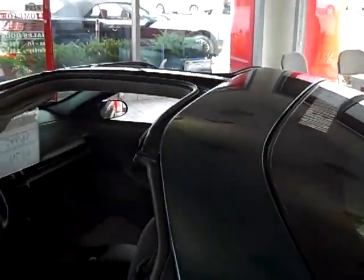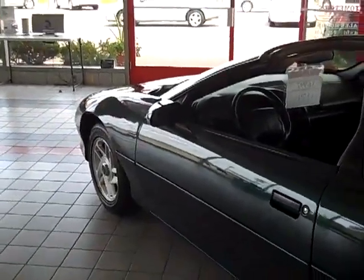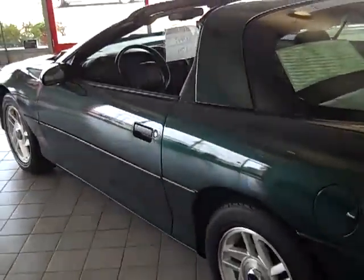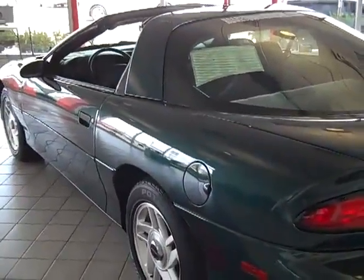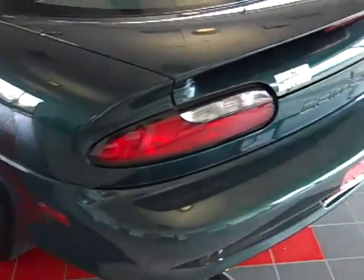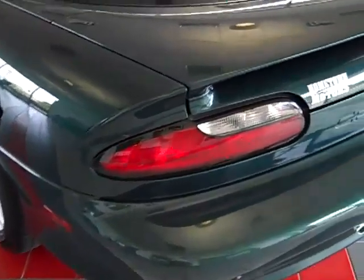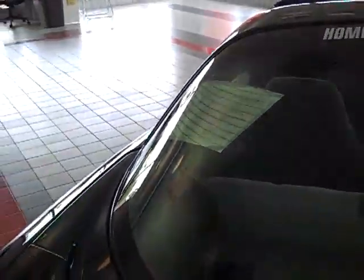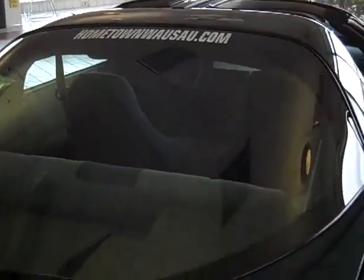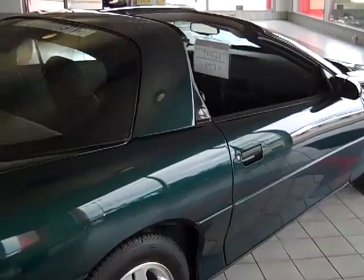This is a T-top model. Everything, all the mechanics, T-tops, everything is in great shape. Car runs and drives great. It's got dual chrome exhaust. All glass is in perfect shape. It's got super low miles too. It's only a 75,000 mile car.